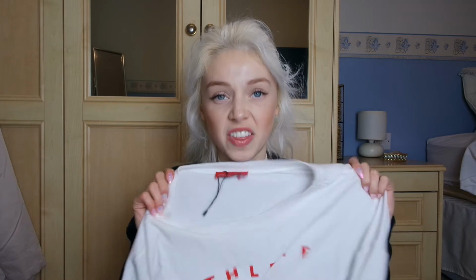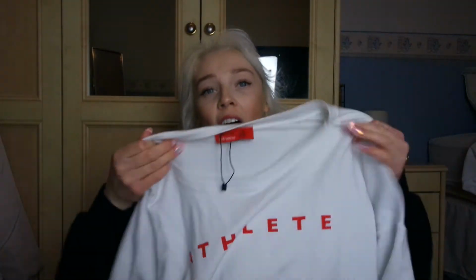It says athlete on it. Yeah. Which I think is just really cool. Just stating that I'm here and I'm an athlete. I got this from Portugal. I go on holiday to Portugal.